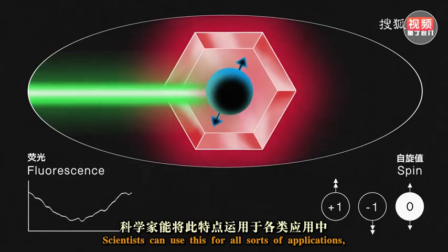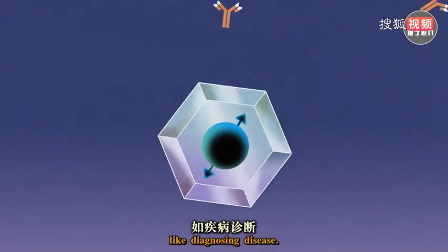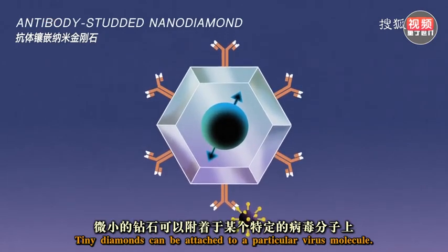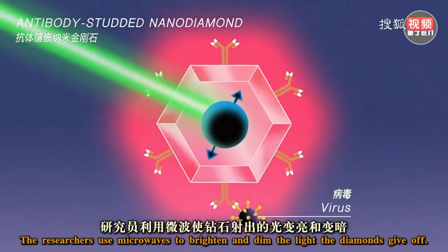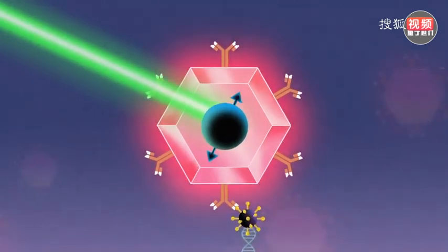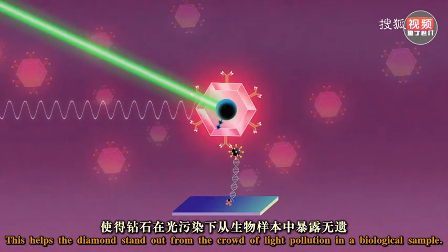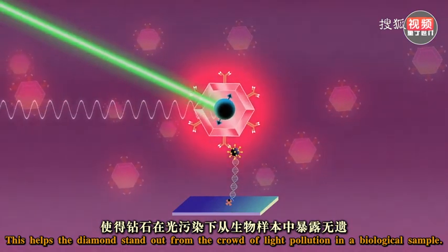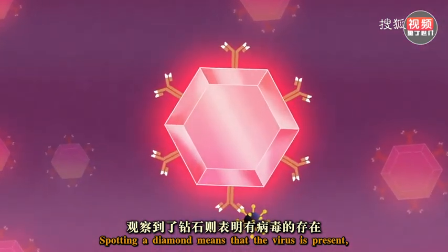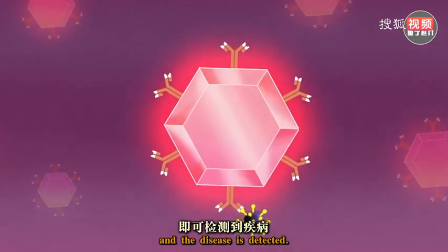Scientists can use this for all sorts of applications, like diagnosing disease. Tiny diamonds can be attached to a particular virus molecule. The researchers use microwaves to brighten and dim the light the diamonds give off. This helps the diamonds stand out from the crowd of light pollution in a biological sample. Spotting a diamond means that the virus is present and the disease is detected.